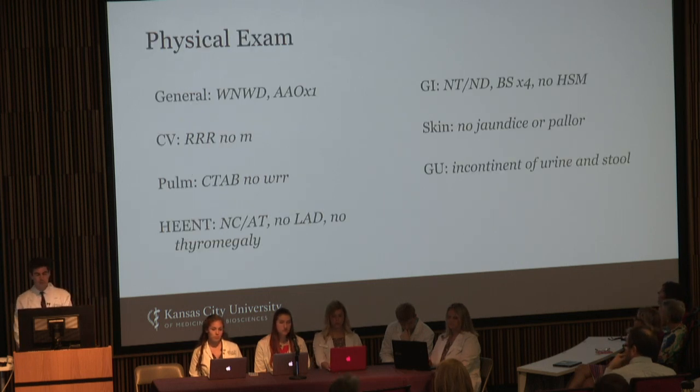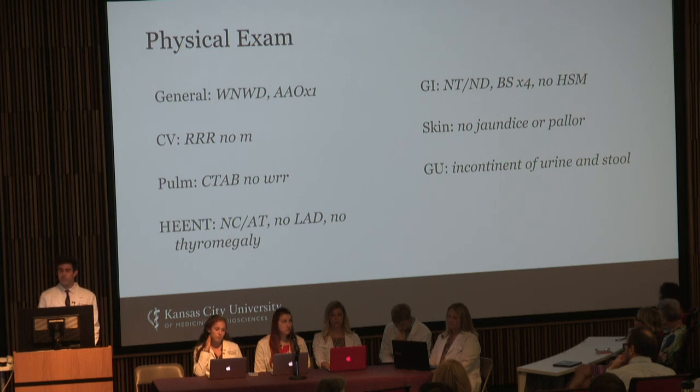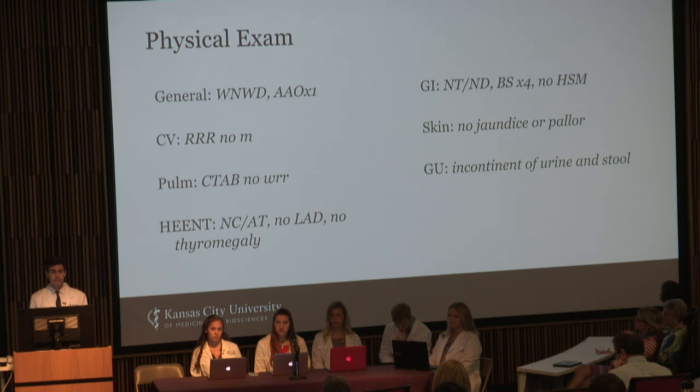Now, upon physical exam, we find a well-nourished, well-developed individual who is alert and oriented to person. She was able to respond to her name, but she is disoriented to time and place. And when prompted, she's unable to recognize, again, her family. The patient now requires assistance for mobility. Now, after conducting a cardiovascular and pulmonary exam, we found that they both came back normal. HEENT, we found normal cephalic atraumatic with no lymphadenopathy, no thyromegaly. GI exam, we heard bowel sounds in all 4 quadrants and no sign of hepatosplenomegaly. No signs of jaundice or pallor, and after a genitourinary exam, we found she was incontinent of urine and stool.